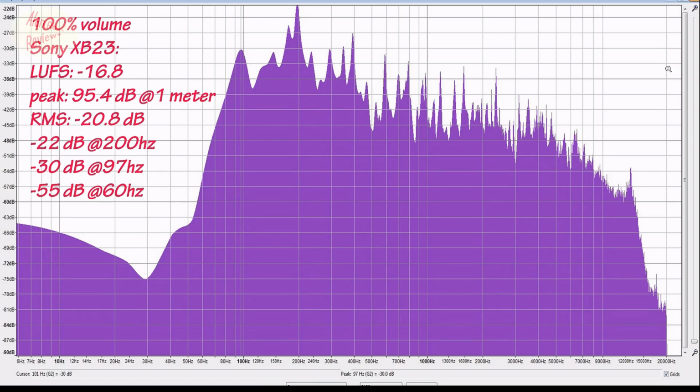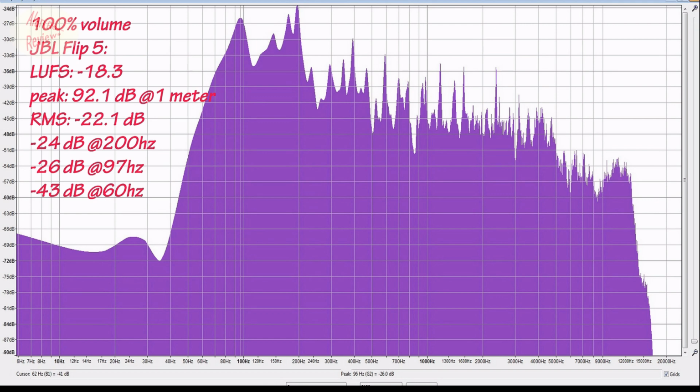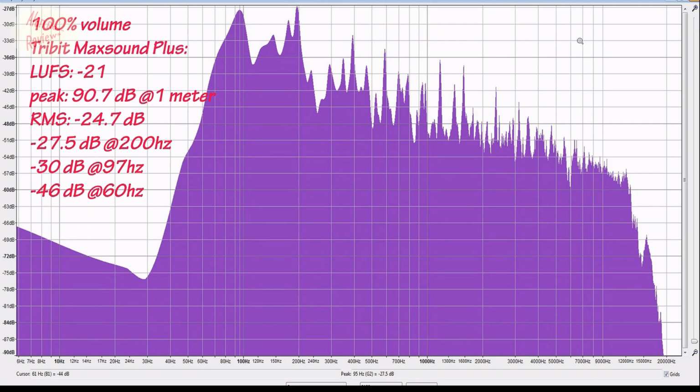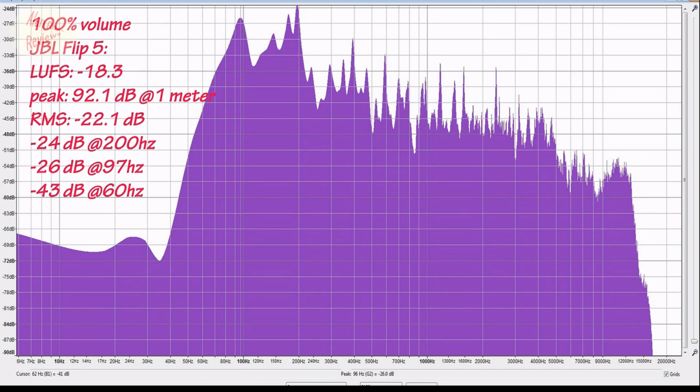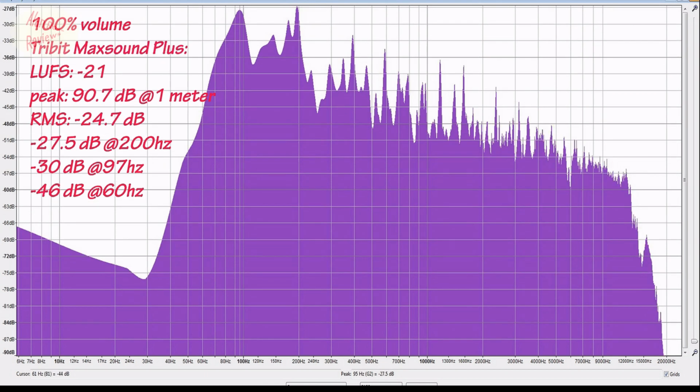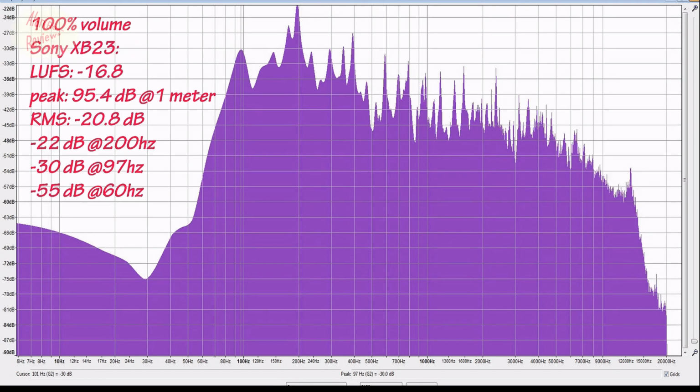So the XB23 does go louder, quite a bit louder, but it's all mids and highs. There's no bass. Absolute loudness, 16.8. It's 2 dB up on the Flip 5, 4 dB up on the Maxsound Plus. Same story in peaks. It's now 3 dB up on the Flip 5, 5 dB up on the Maxsound Plus. But it's all about that bass. If you don't need bass, you're fine.